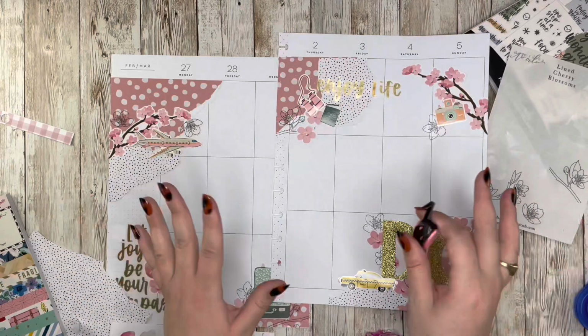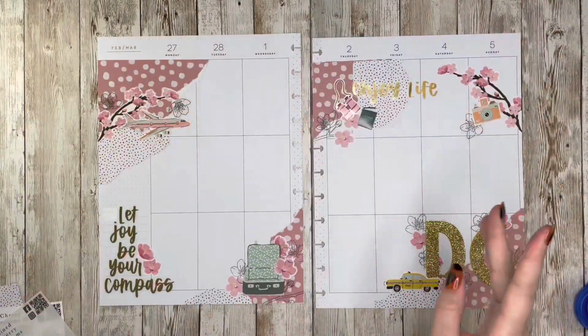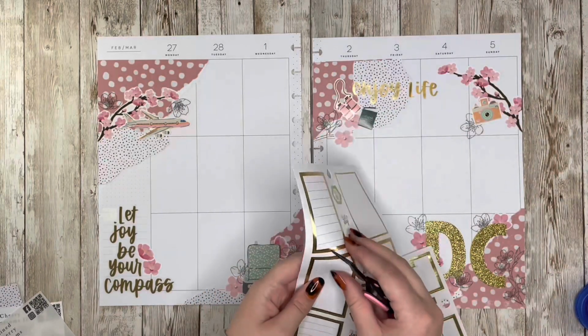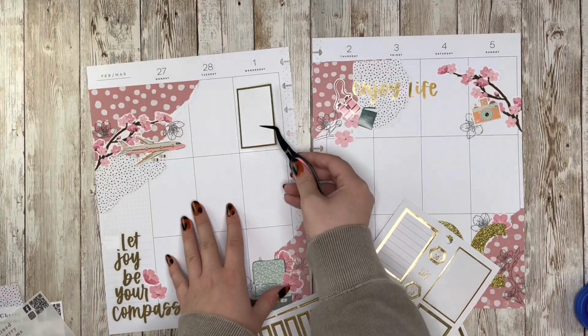I'm going to do a little bit of workspace cleanup and then grab some boxes so I can get the functional stuff on the pages. To match the letters and the quotes, I'm going to go with gold foiled boxes for this one. Starting with these, I'm going to use these to mark just flights because flying is going to take up a decent amount of time.